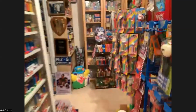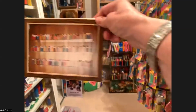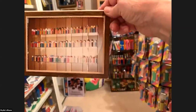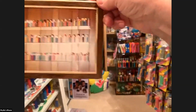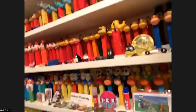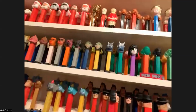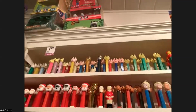And I started collecting PEZ in 1976. And this is my original collection that I had on a wall in the early 70s. And then when I moved in with my husband, I had this cabinet made and started putting all my vintage in it. And here we go. It's about, I don't know, about 8 feet tall. And I have them all organized by holidays.